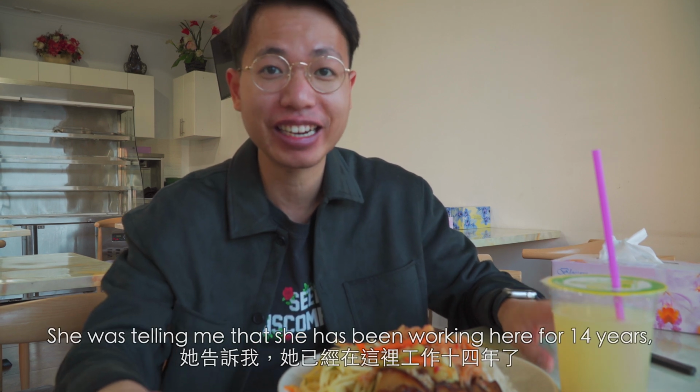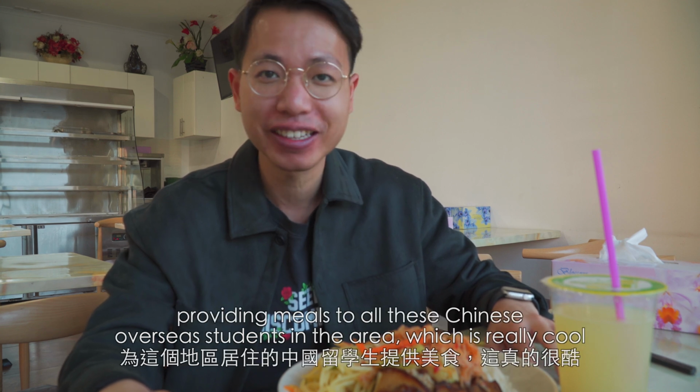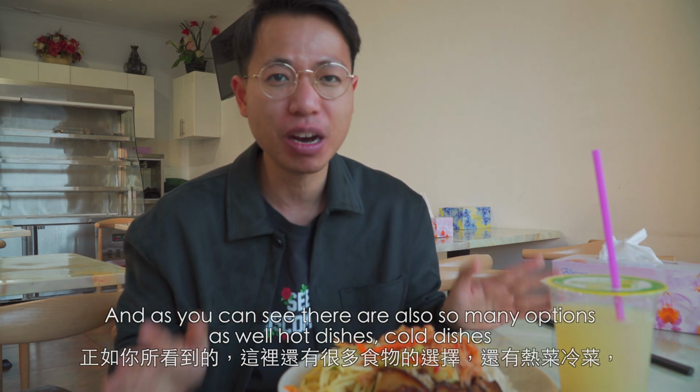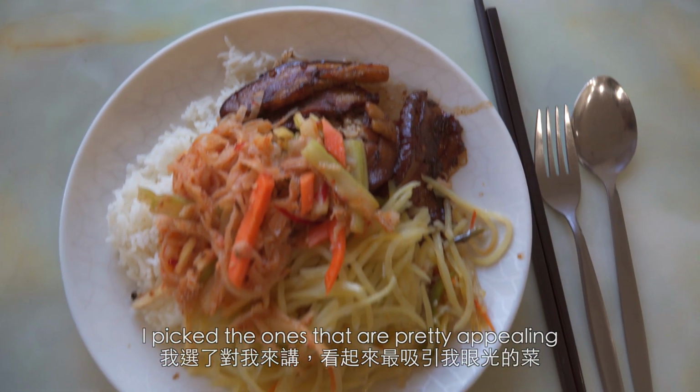I talked to the owner for a bit as well. She was telling me that she has been working here for 14 years providing meals to all these Chinese overseas students in the area, which is really cool. And as you can see, there are also so many options, hot dishes, cold dishes. I just picked the ones that look pretty appealing.